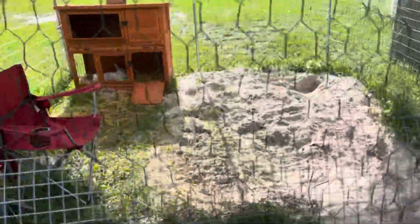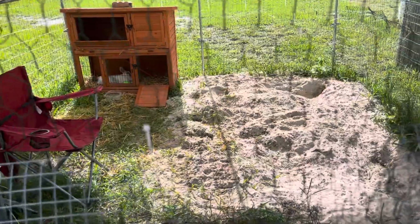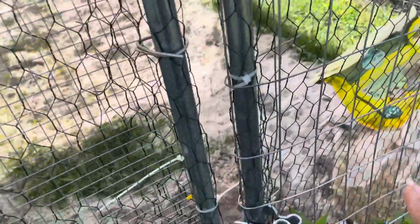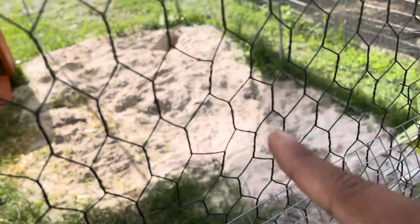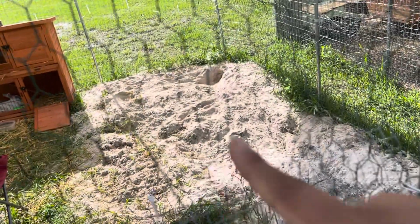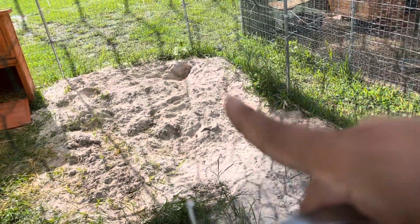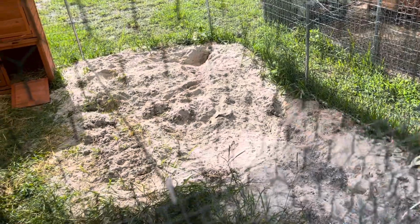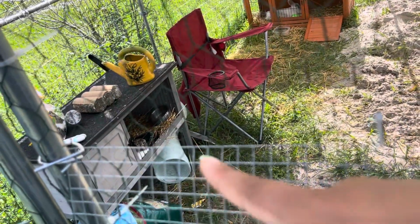These are our rabbits. That one back there is Nova. She's our female. She is the one that does all of the digging. This is the kind of soil that I'm working with, if you can see. All sand. And yes, I did put bricks back there because that is her favorite spot to dig. And then in here we have our buck. This is Bolt.